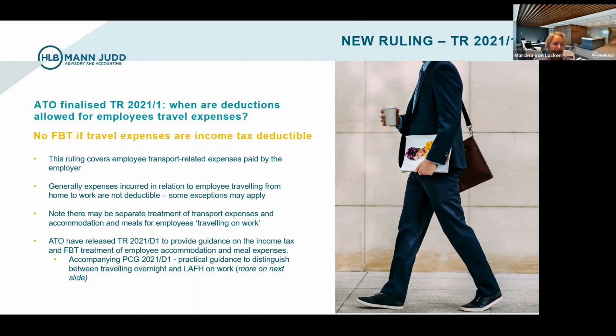Now, generally, as I mentioned before, expenses that are in relation to employees traveling from home to work, they're not deductible. There might be some exceptions that apply, but I won't go into too much detail at the moment. And I just want to stress that we're looking at travel expenses only. We're not looking at accommodation and meals. We'll look at that in a later slide. But in general, if employees are traveling for work-related purposes and it's deductible to the business, they won't be subject to FBT.